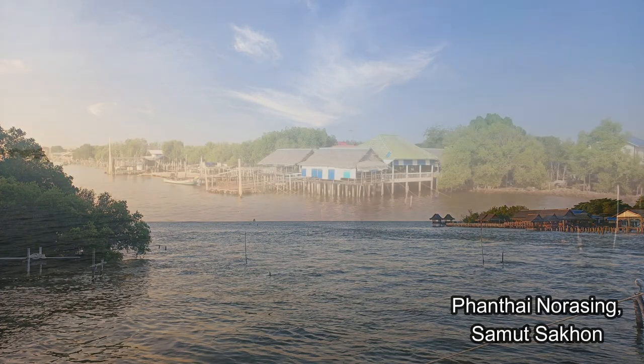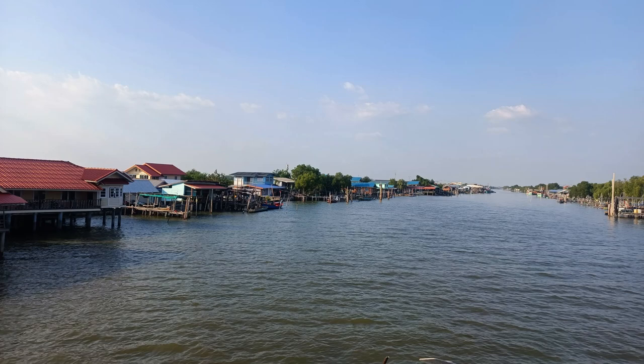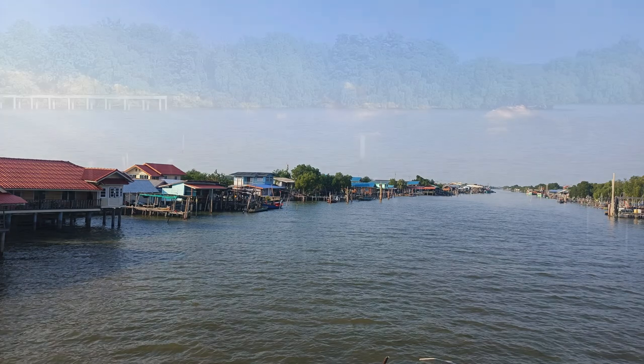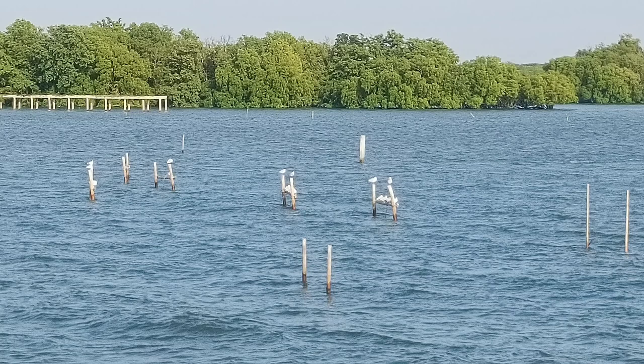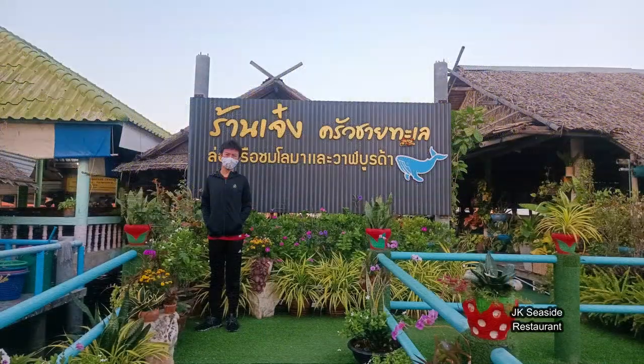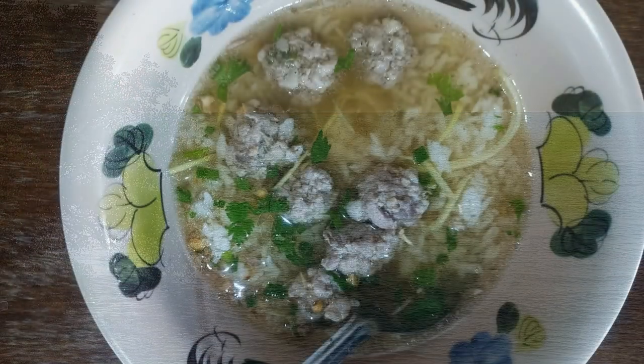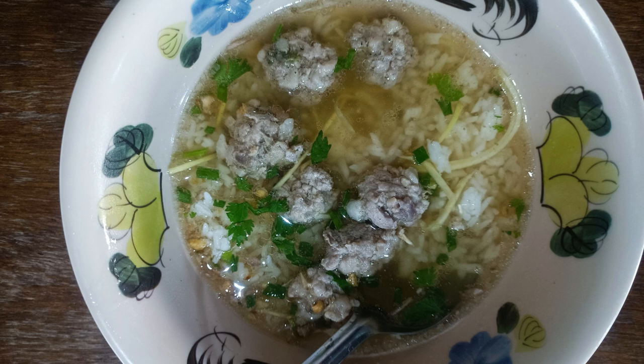In the village of Pantai Norasing, Samut Sakhon province, Thailand, the livelihoods of villagers revolve around fishing-related activities like fishing and mussel farming. There are many seafood restaurants in the area for tourists to eat while watching nature and relaxing. As it is only about an hour drive from Bangkok, Pantai Norasing has become a popular destination for those who reside in Bangkok for a short getaway from the buzz of the metropolitan city.